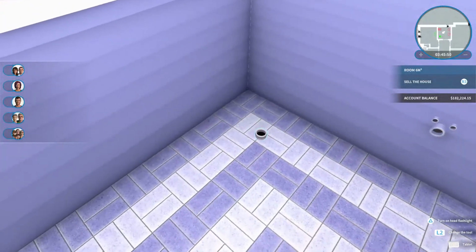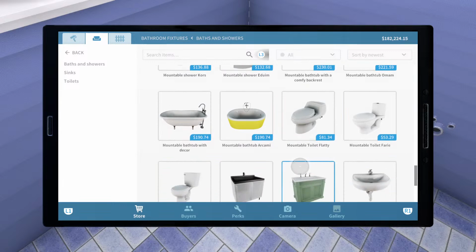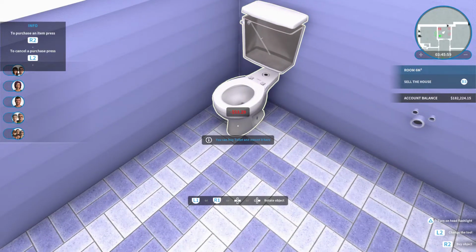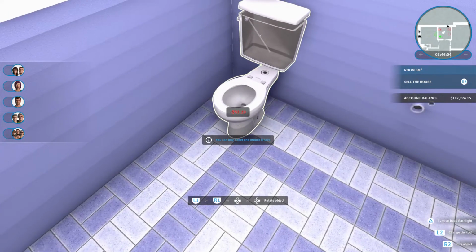Okay. Then we need a toilet. I'm thinking we just do the classic toilet. You know, no need to get fancy here. Classic toilet you find in every house, every apartment. You know, no need to get fancy here.